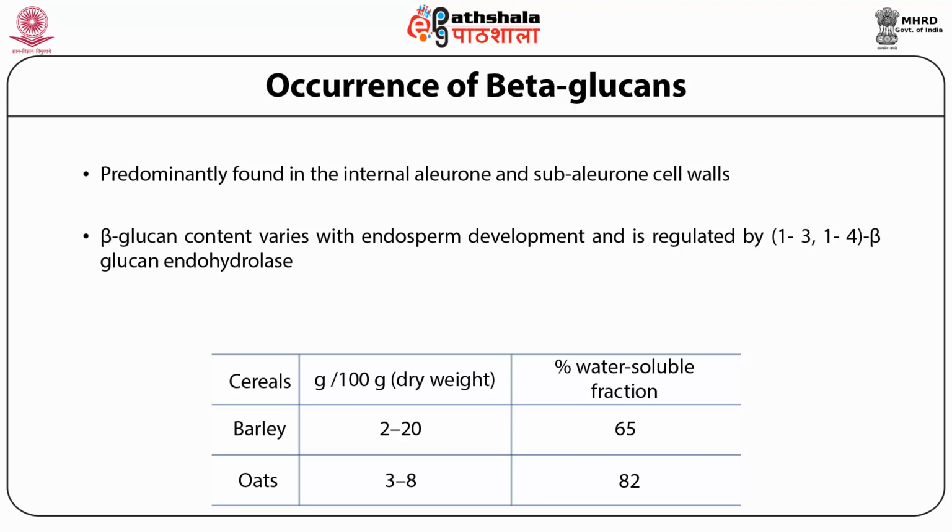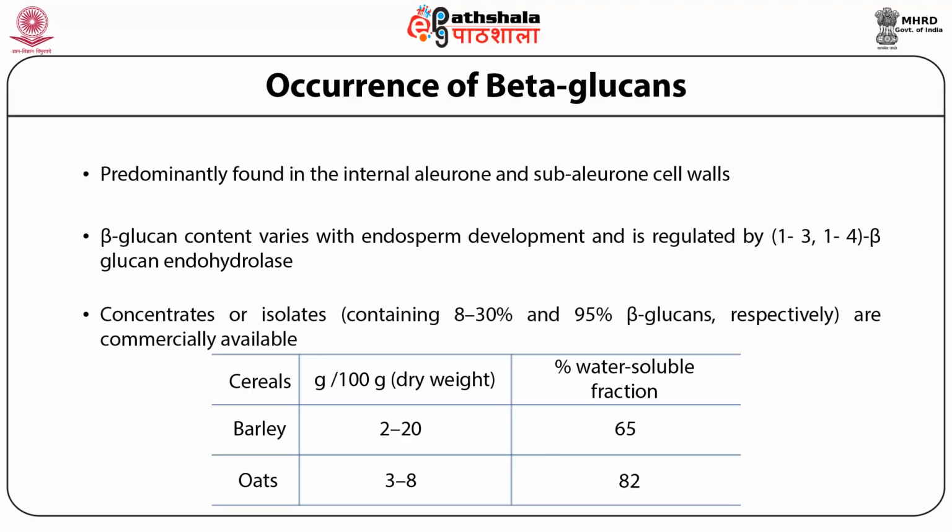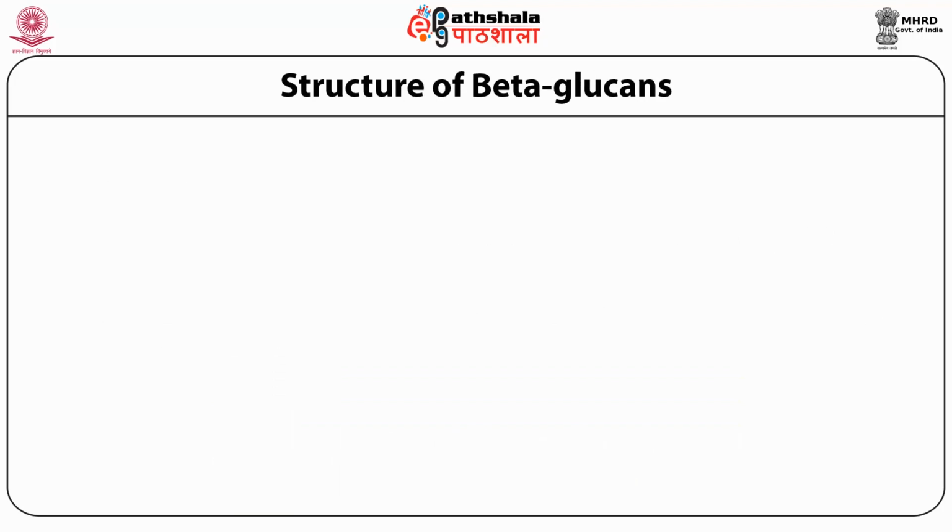Some fractions rich in beta-glucans are readily obtained from cereal grains by dry milling followed by sieving and air classification, or by wet milling followed by sieving and solvent extraction. These processing approaches result in two forms of beta-glucan: beta-glucan concentrate and beta-glucan isolates. The beta-glucan concentrates contain 8 to 30% beta-glucan, whereas the beta-glucan isolates constitute 90% glucans. So these are the richest sources of beta-glucan products.